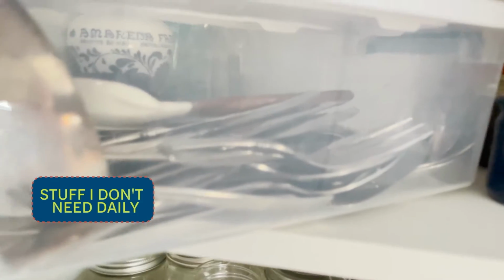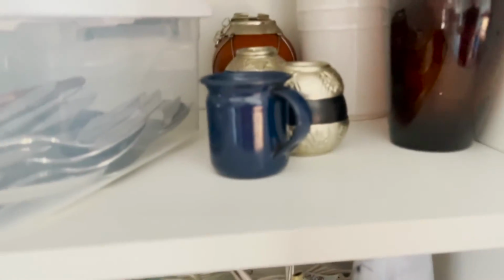Then in this box, again, I have extra utensils, forks, knives, spoons, serving spoons, that I don't need to have in my drawer. One, because I don't have room, and two, because it's just only me. I'm going to bring it down so you guys can see it. Hold on.